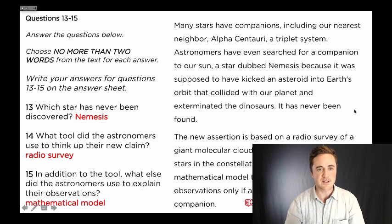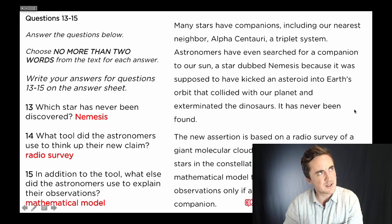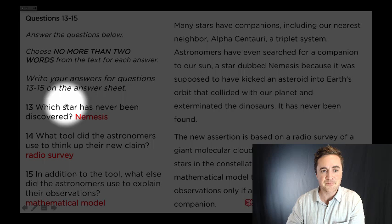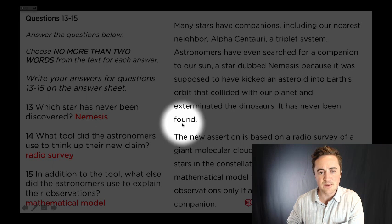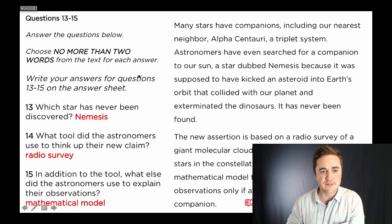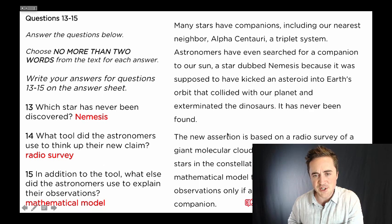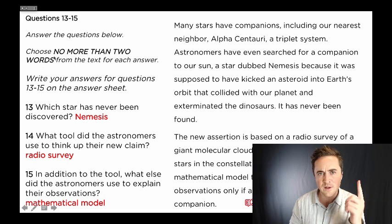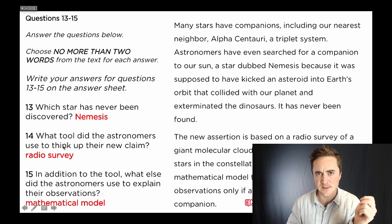Cool, last set of questions, the answer short question. 13, which star has never been discovered? Well, here's our synonym, discovered, found. What's the detail we're looking for? The detail is nemesis, capital N. Number 14, what tool did the astronomers use to think up their new claim? What's their new claim? What about the new assertion? There's your synonymous phrase. Well, they used a radio survey, but we only have 1 or 2 words we can use, so we just put radio survey.